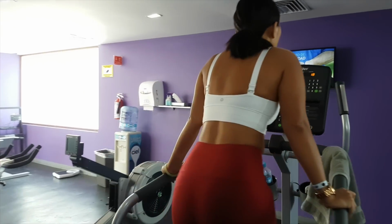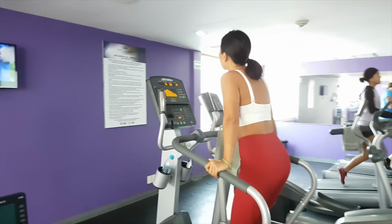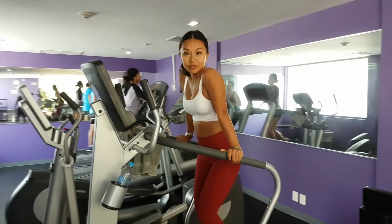We had to hit the gym after all this good food and drinks. The gym here is surprisingly well equipped. You'll be able to train like in your everyday gym, not missing a good workout.